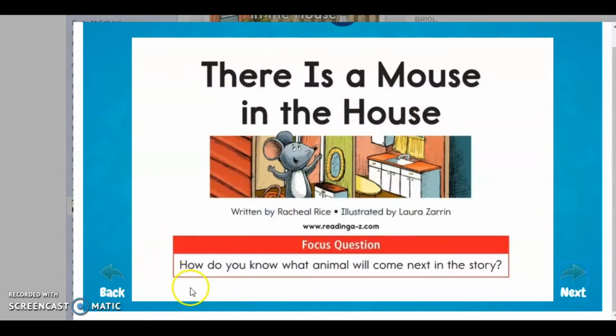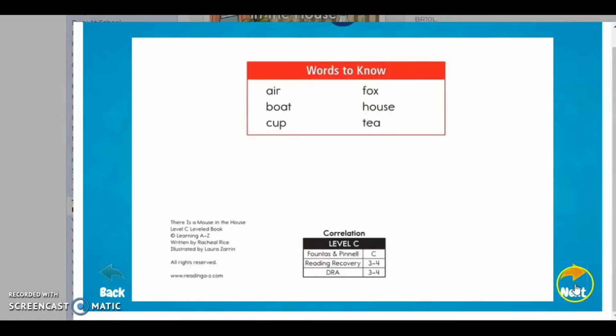One thing that we're going to question is, how do you know what animal will come next in the story? So what does the word next mean? Next means what's going to happen, right? So we'll keep an eye on the animals that we see as well. Ready? So let's go over our words again. Air, boat, cup, fox, house, tea. Okay, now your turn.